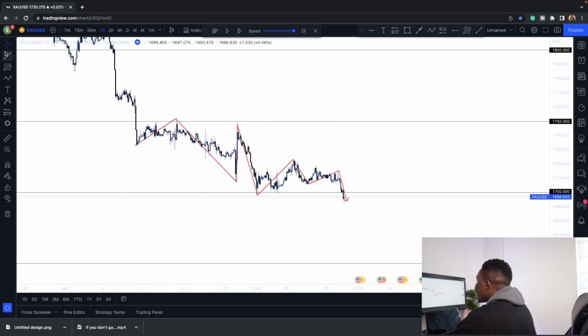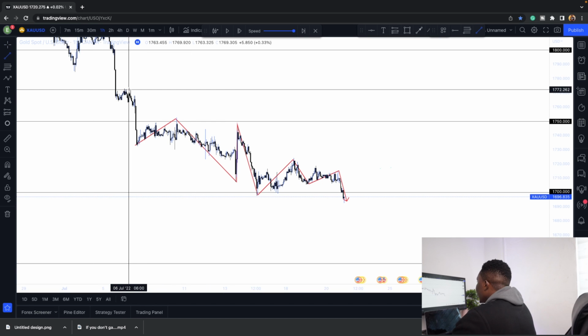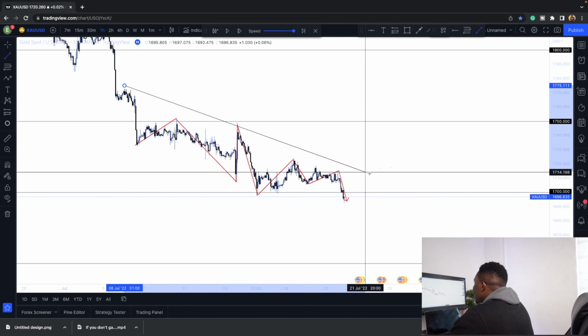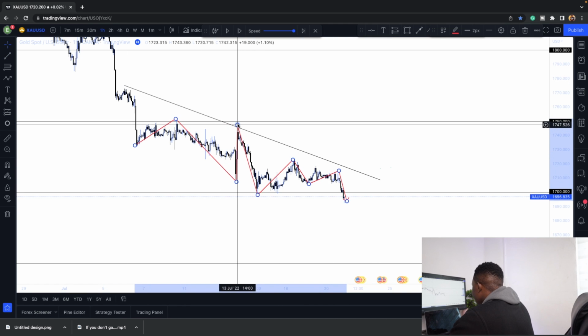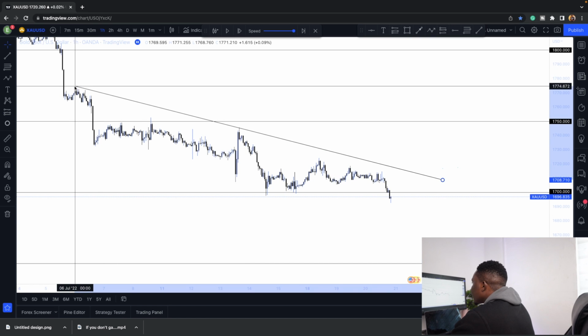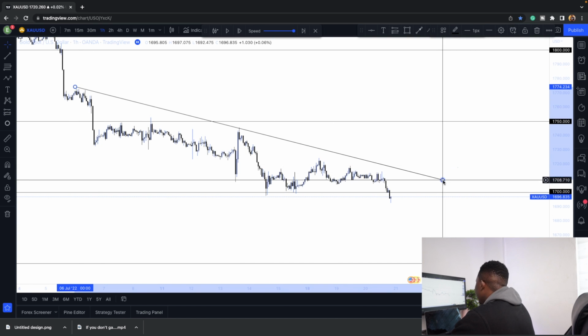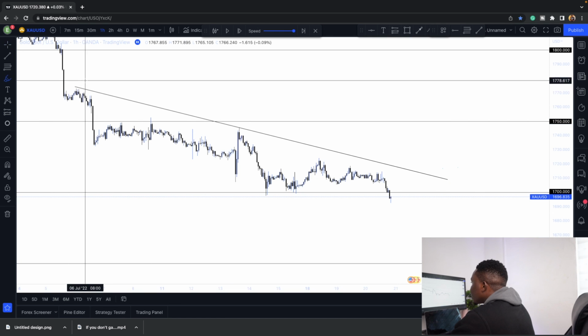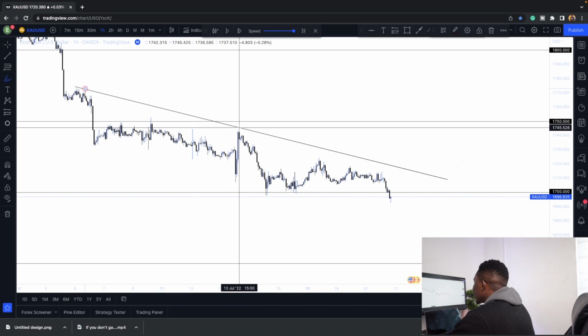I was looking at the bigger picture, catching a swing opportunity from the market. So I pulled up my trend line, connected two major dots, right? So let me just clear this so you guys can see it clearly, right? So I'm connecting this first dot and then this second dot. So I'm talking about this dot here and then this dot here.